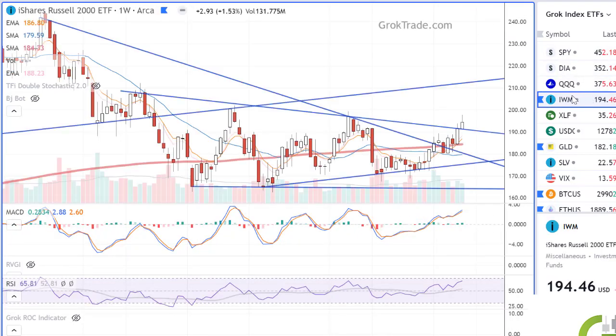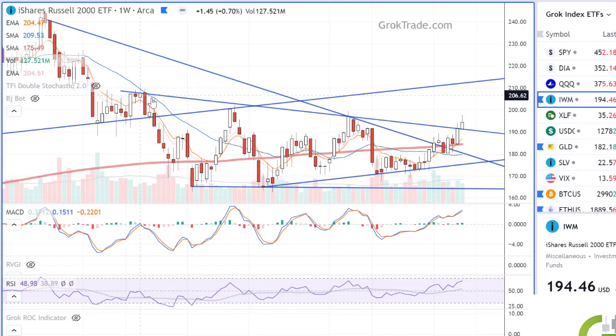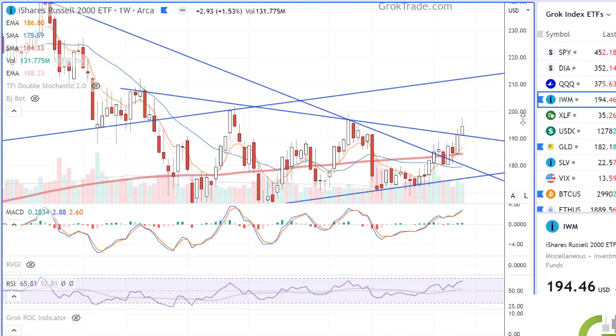The Russell's 2000. This was a big week. The reason I say that, if you go to a line chart, we have resistance here, resistance here. If I go to a bar chart, resistance here, we get right there at resistance and resistance. We stopped at resistance last week on the weekly chart on the Russell's 2000. This week, boom, we broke it to the upside.